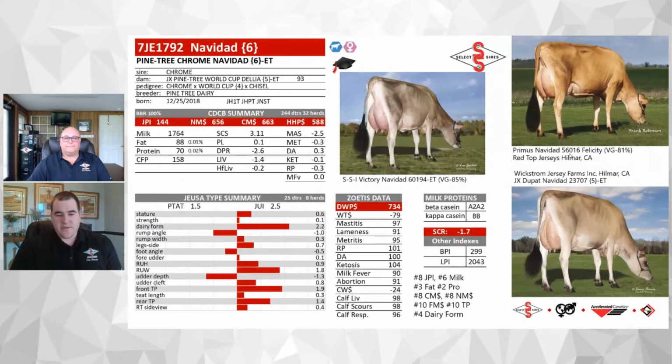But he's 144 JPI, 663 Cheese Merit, 1764 milk on 158 CFP and plus percents. I think that just tells you what this bull can do. Just looking forward to seeing more of his daughters as we go traveling around. But I think these three exemplify what they are. Flat dairy bone, enough strength through their front end, height and width, the rear udder, and deep crease to go with it.